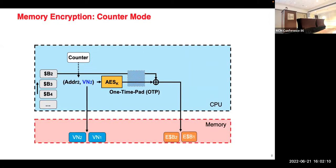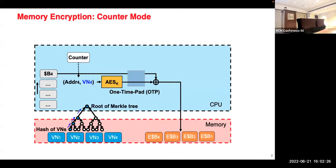Because the CPU can have any arbitrary memory access pattern, for each cache line you need a dedicated version number, because you don't know what the version number is for this cache line or that cache line. So we end up with many version numbers in the off-chip memory. What makes it even worse is that to protect the integrity and also the freshness of the VNs, we also need to build a hash tree, the so-called Merkle tree, where on a memory read, you need to recursively verify that the version number has not been tampered with.